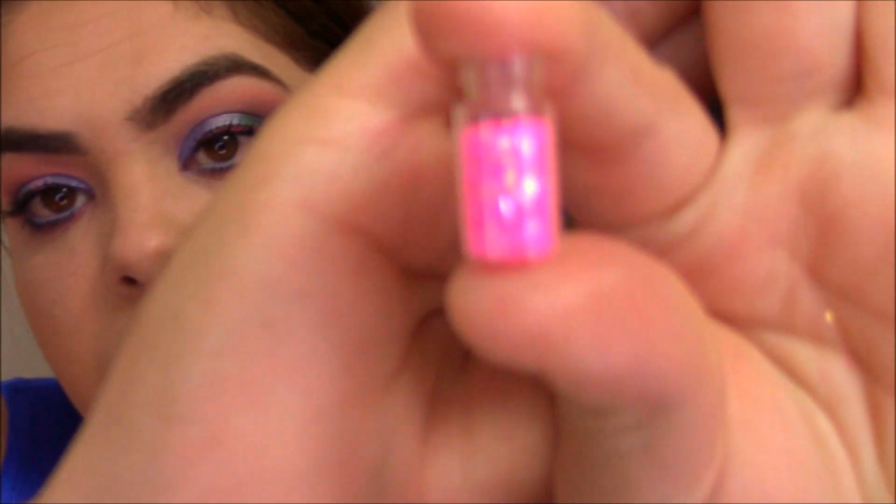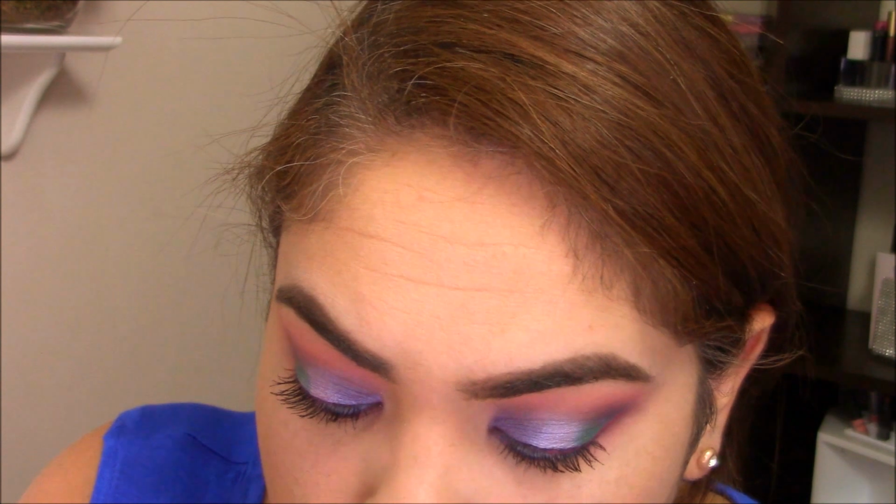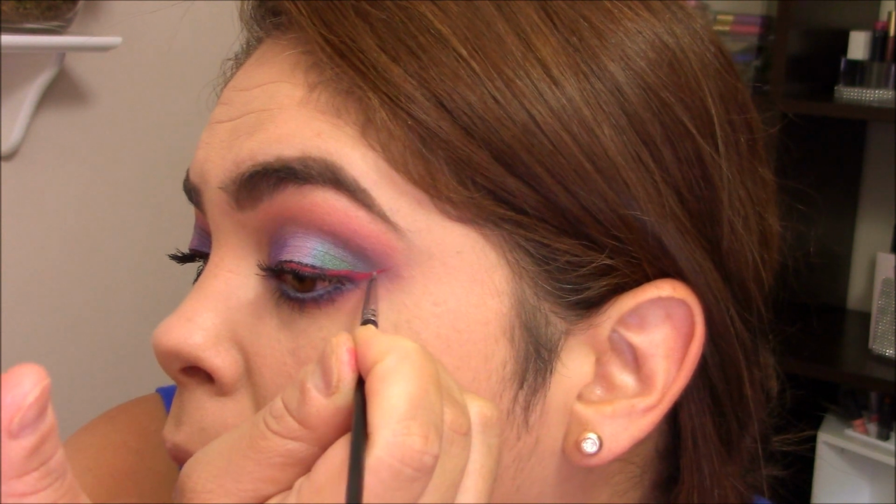So, okay, I wanted to use these glitters, and I got this at the Dollar Tree. They're not makeup grade glitter, so if you decide to use this glitter, be very careful. These are not meant for the eyes, but I have it on hand, and I haven't been using it. I thought, let's just go ahead and give it a try.